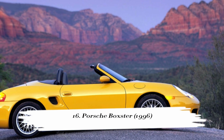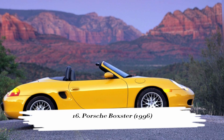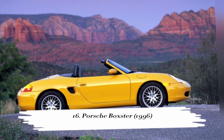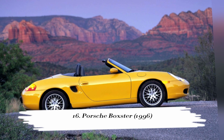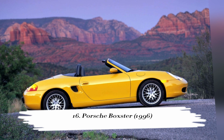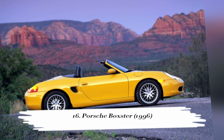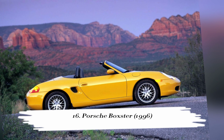16. Porsche Boxster, 1996. It may have taken Porsche 20 years to offer a follow-up mid-engine model to the 914, but the Boxster was more than worth the wait. The engine layout dictated it was strictly a two-seater, but this offered buyers a much more affordable way into Porsche ownership, and it caught the wave of roadsters coming to the market in the mid-1990s. Using a mid-engine design made the Boxster very easy to drive for first-timers to the brand.